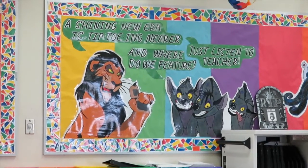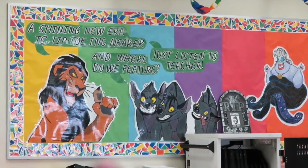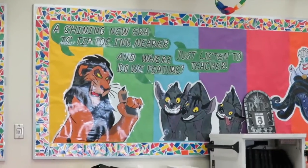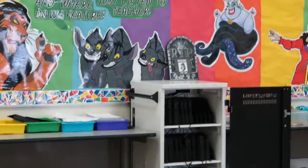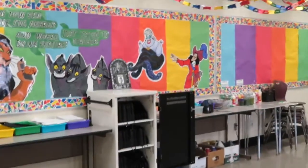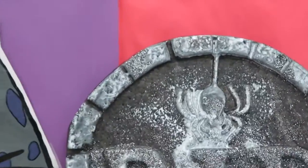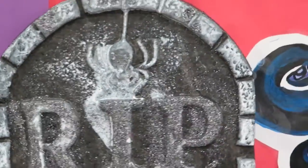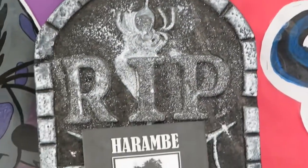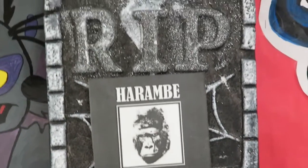I love Lion King, it's my favorite movie, so I decided to paint them, and I personally love the villains a whole lot better. They're just more interesting characters to me. And then I decided to continue my theme with the Disney villains. But I do have this decoration from Halloween. I actually got this from my friend John, and I decided to put it in my classroom. This is just one of those styrofoam tombstones. It says "Rest in Peace," and it's a picture of Harambe, which I think is so funny. The kids really like that.